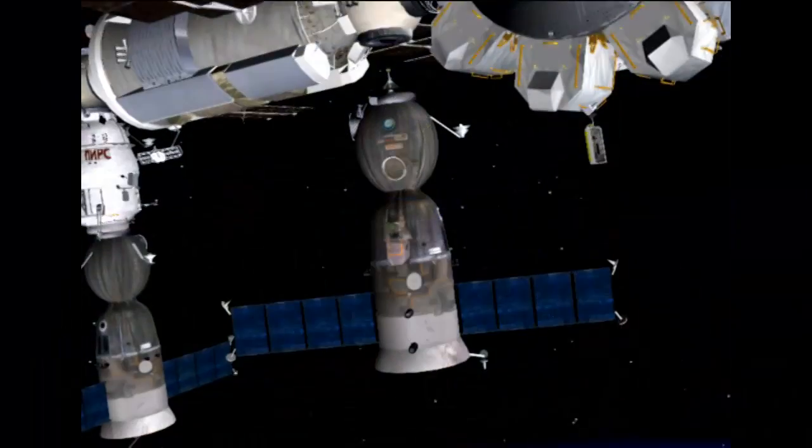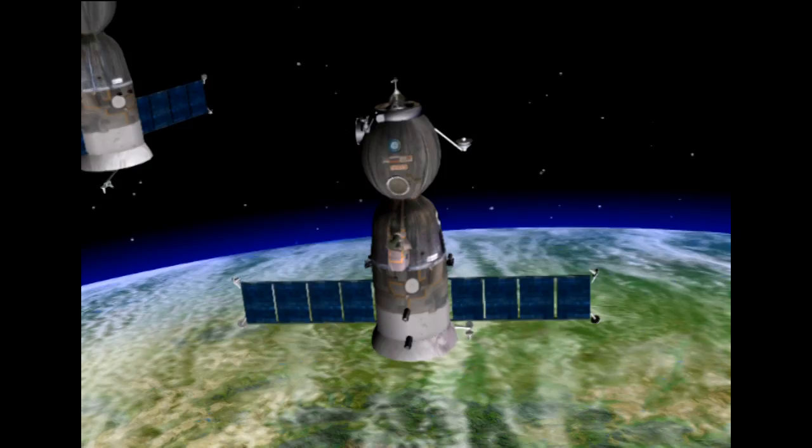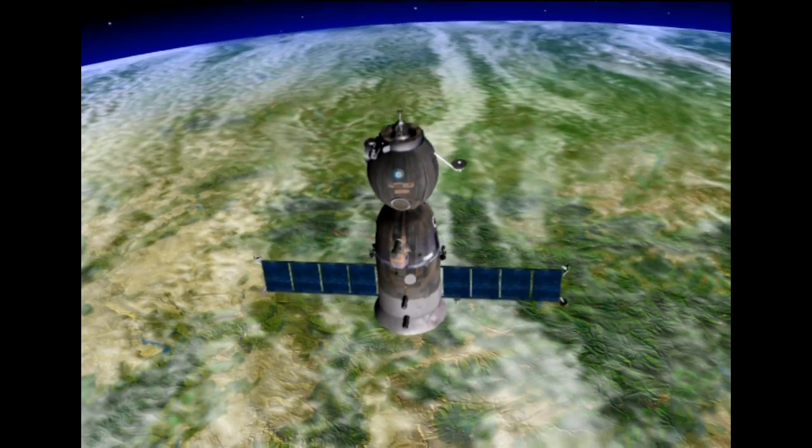And then once you do the undocking, things happen fairly quickly. Still, it's 3.5 hours before landing, but there's an awful lot of very important dynamic things that take place in that time. As you undock, the hooks open, and you get that last view through the periscope of the Soyuz and of the station, dwindling in size out the window.